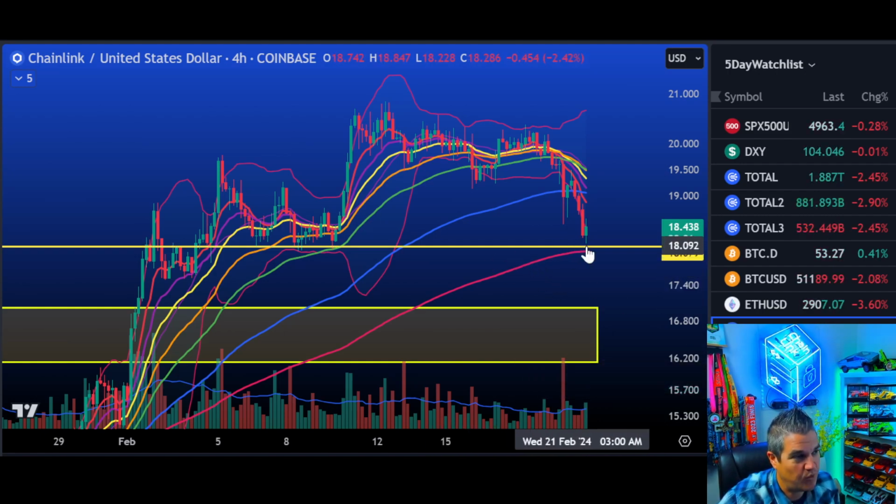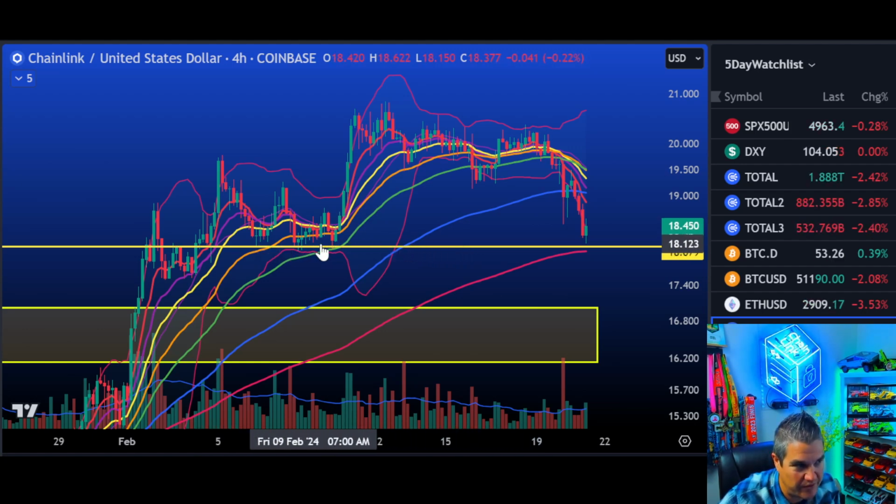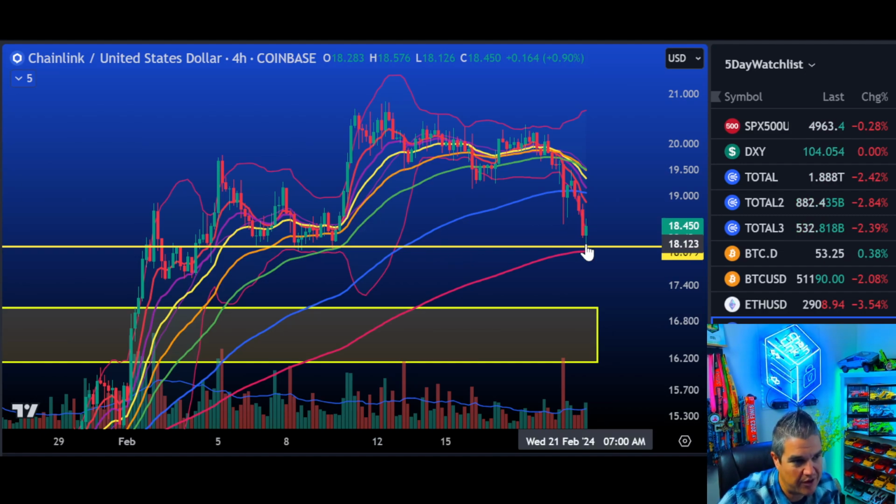Chainlink on the 4-hour. What the hell is this line? Well, that's more prominent on the higher time frames. And these will remain our key zones for Chainlink on the downside, right? This pink line right here is our 200 EMA on the 4-hour chart, right around the $18 mark. Is that all it is on the 4-hour chart? Nope, this is just our swing lows on the 4-hour chart, but it's bigger on the higher time frame.